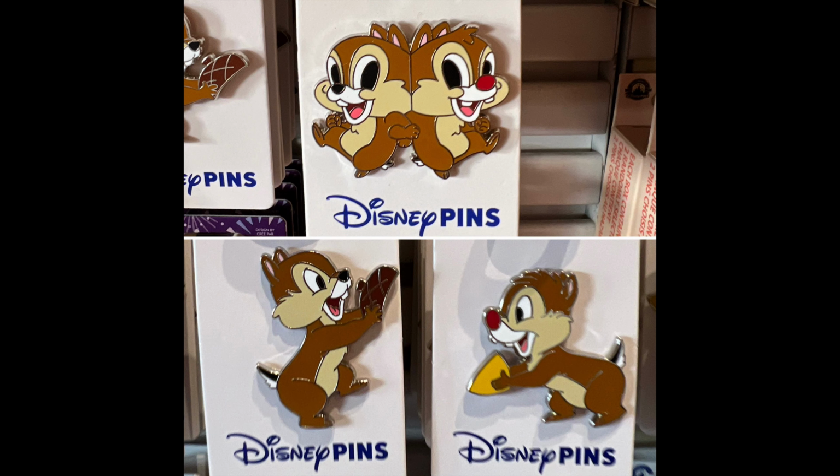Then there are a few new open edition pins featuring Chip and Dale. These appeared last week at Disneyland, but will be coming soon to Walt Disney World. They're all open edition with a retail price of $11.99.